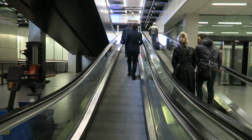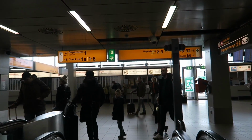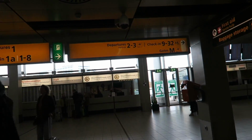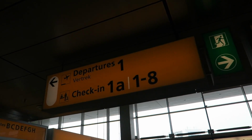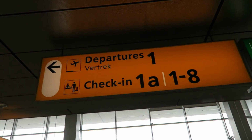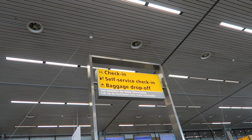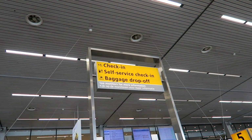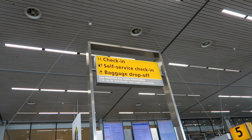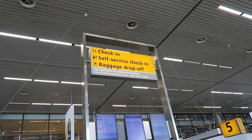Departures. So, departures 2 and 3, departures 1. The signs are always clear. There it says check-in, so that's where you can check in. You could leave your bags there. Then you have self-service check-in. That's the little machines that you could do it yourself. And you have baggage drop-off. That is where you can leave your luggage if you already have your boarding pass.